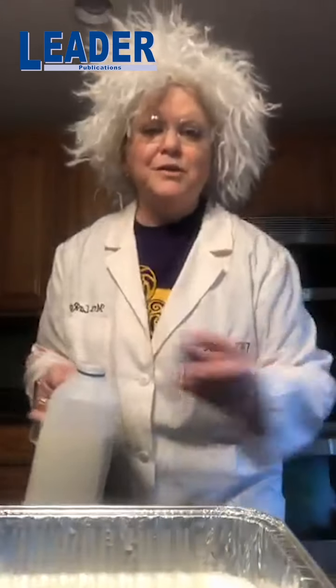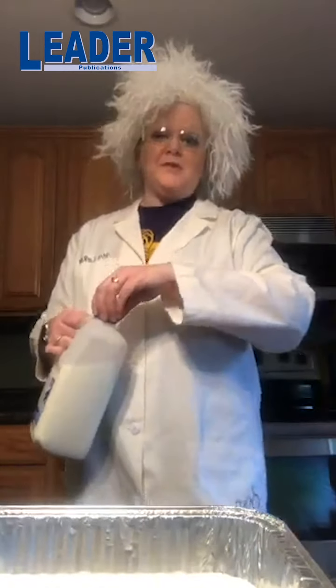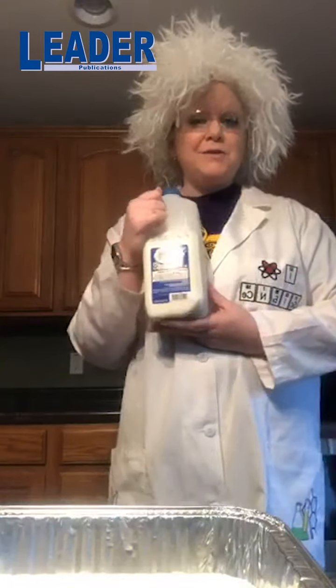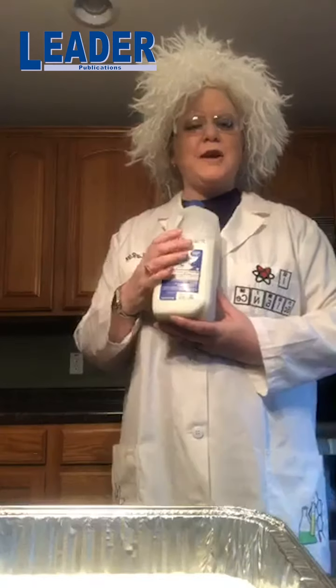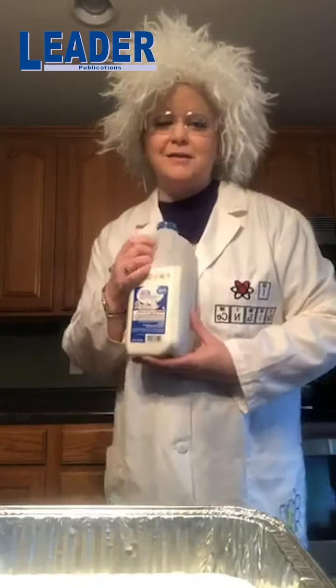When I do this with my students, I make them measure 2 centimeters or 3 centimeters or whatever, just to get them to practice measuring. So here's the milk. I just have 2% milk this morning, but that's going to be one of the variables that you can try. If you have different types of milk at home, you could actually try it with whole milk and skim milk and 2% milk and 1%.